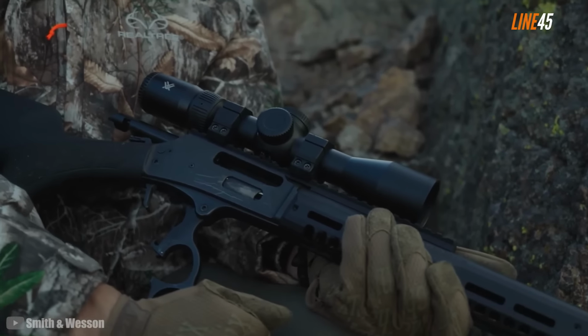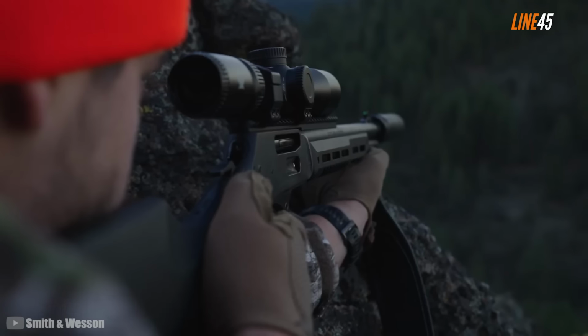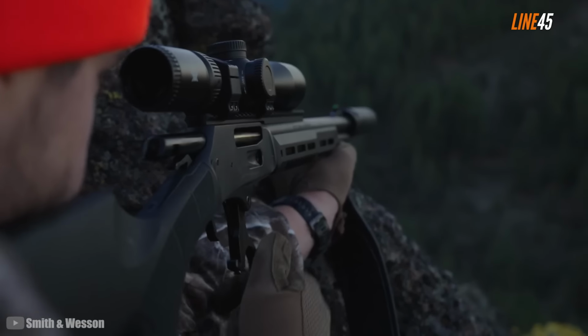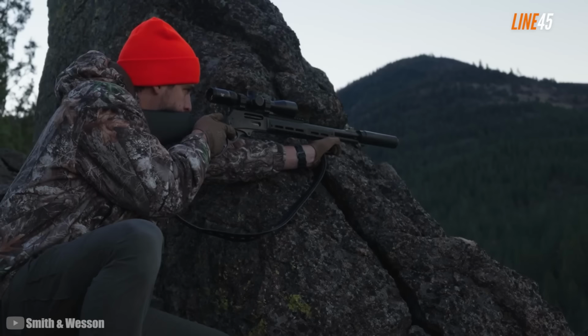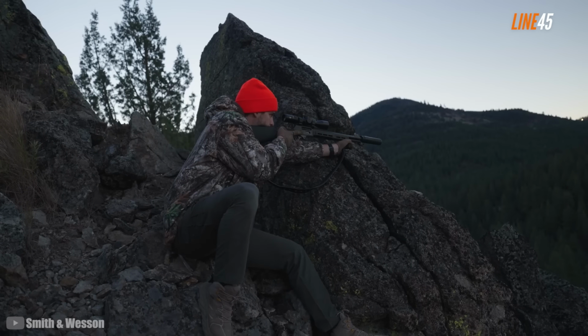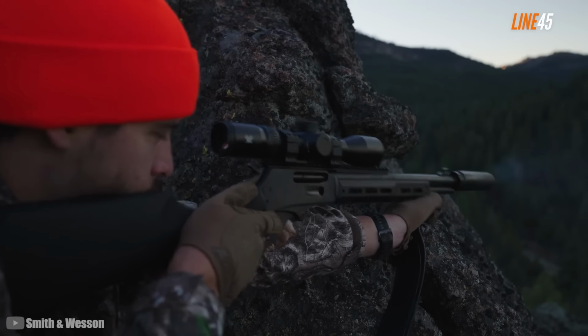This is a compact, modernized lever that can take real hunting loads without being a pain to carry. What I want to know on the range is how the .30-30's recoil profile works with the short barrel, how accuracy holds past 150 yards, and whether follow-up shots stay quick with that large loop lever.